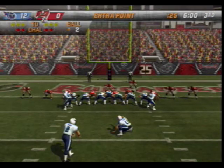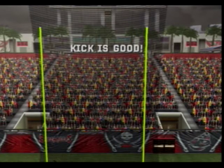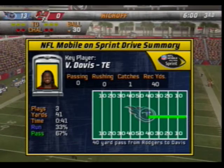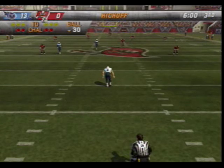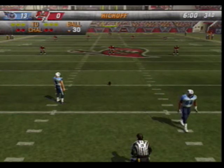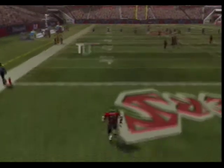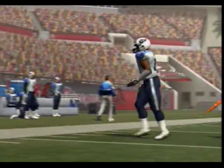Crosby comes in for the extra point. The extra point attempt is good. That was a nice job of keeping those chains moving and avoiding costly penalties. Now they've got to see if they can keep this momentum that they have established going for the remainder of this game. He got all of it. This team is going to have to focus a lot more than they did in the first half if they're going to come back.